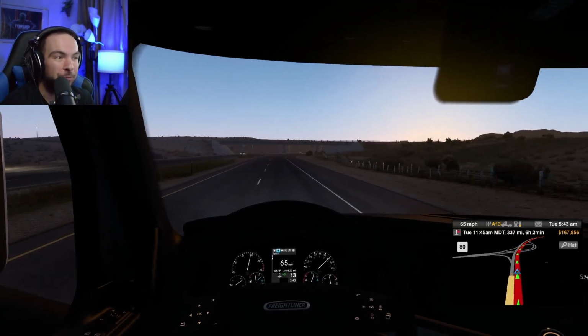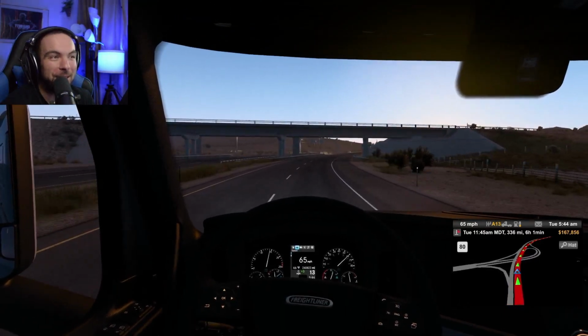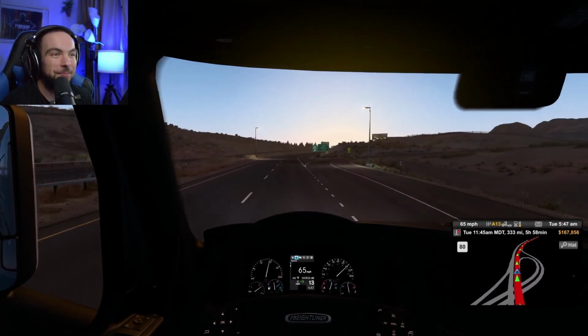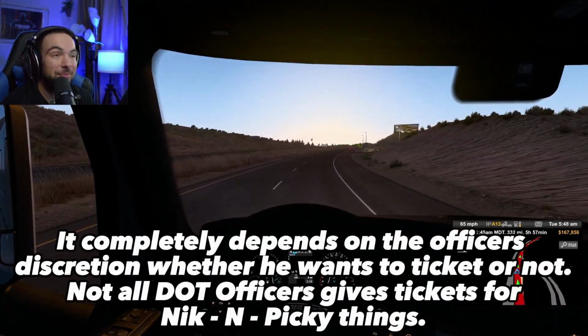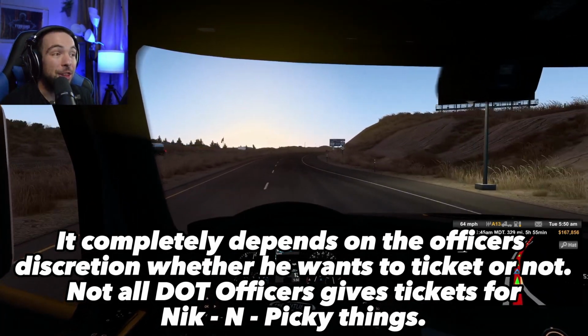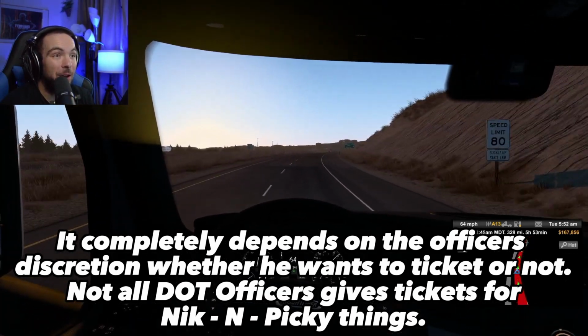I don't even know if the mic could pick that up, but it's just barely anything. Gotcha. Ticket. I understand what they're trying to do. They're making the roads safer for everybody, but making it that freaking strict, that's a little obnoxious, you know?